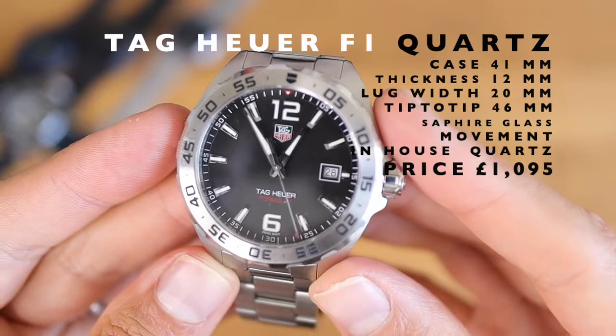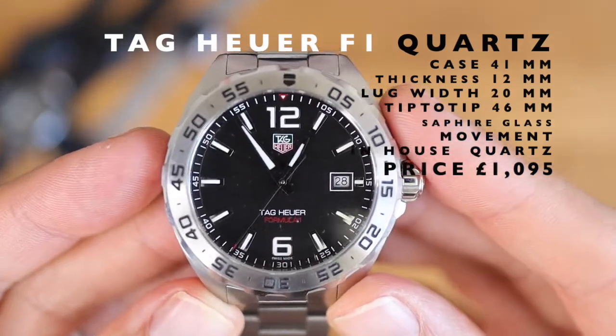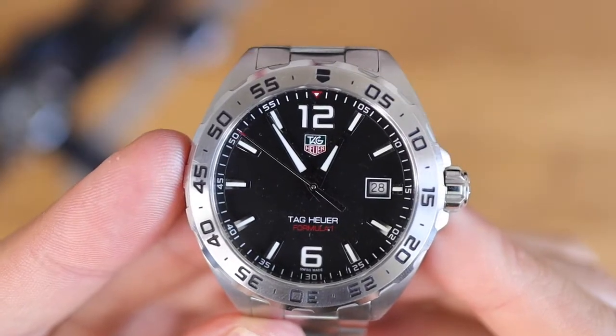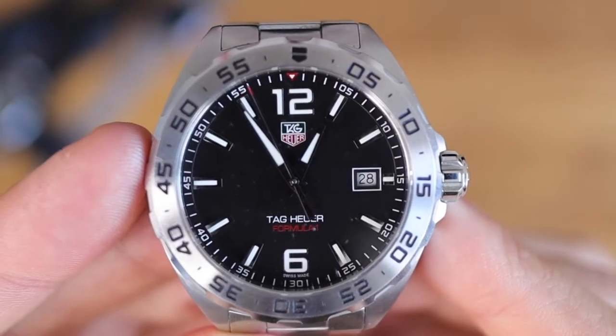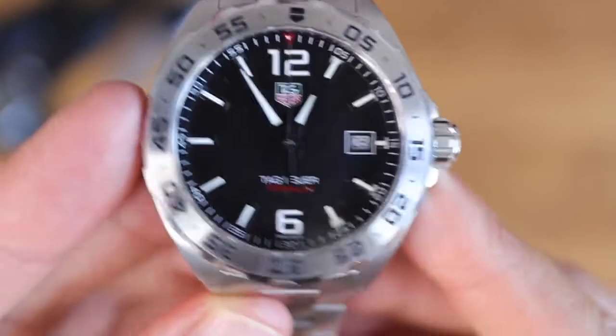Next up is my TAG Heuer Formula 1 quartz watch. This was before I started really getting into watches. I was very grateful as I got this as a gift from my wife. Had I known what I know now, I probably wouldn't have wanted her to spend £800 to £900 on a quartz watch.